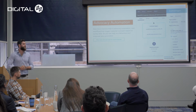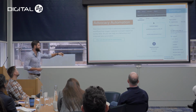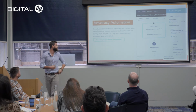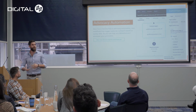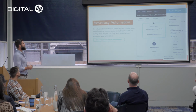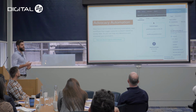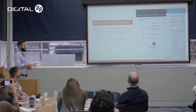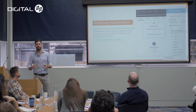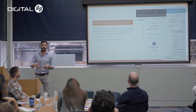Advocacy and automation with the Service Hub. I forgot to detail which subscriptions you can find all these tools in, but you have this on the screen. Advocacy automation: prior to this, you would receive alerts for NPS scores. From now on, you can build, not exactly workflows, but follow-up emails, or send your customers questions, depending on the score they give you in the NPS.